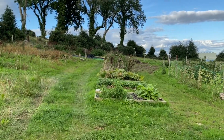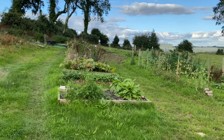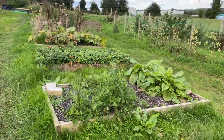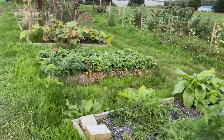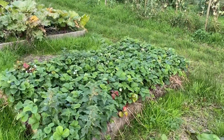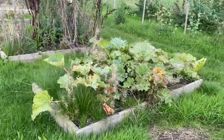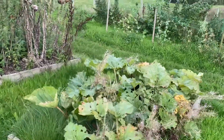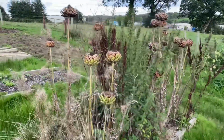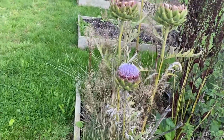And I was missing a clip here, so I'm just adding in now after the fact. This was the area that I refer to as the wild garden, or the field, mostly for perennial crops. The idea being that I can just leave them to fend for themselves. I try to do as little watering or as little work out here as possible. These are the globe artichokes gone over now, and I'll just introduce you to them first.